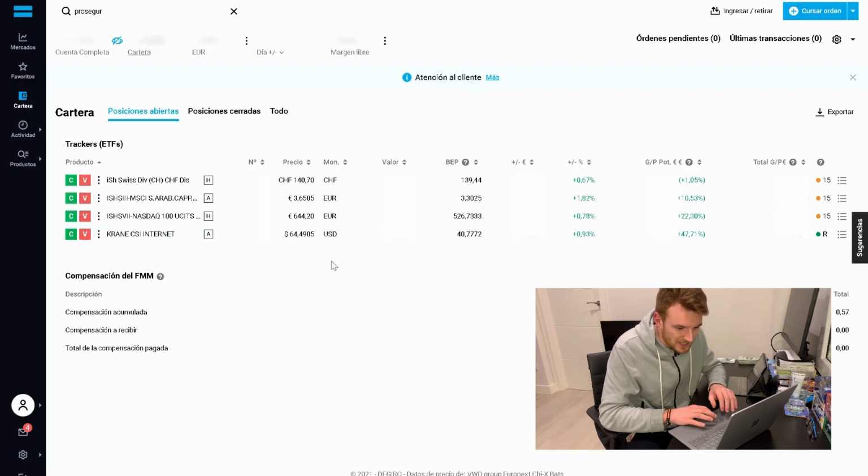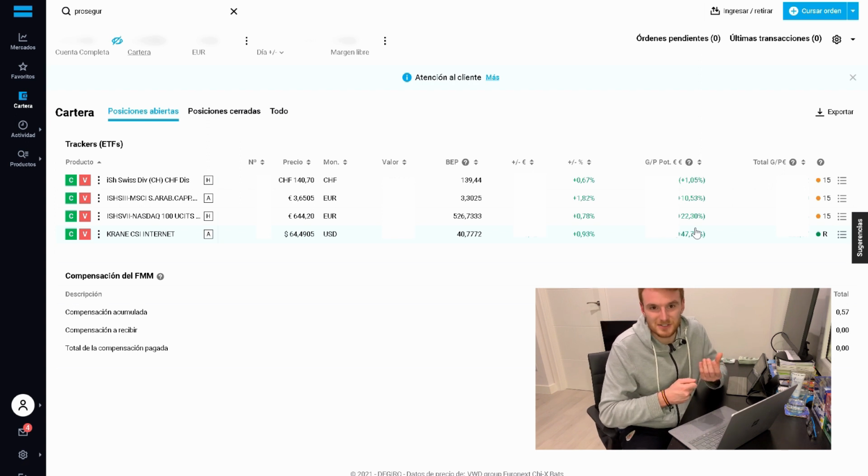And if we take a look at the returns, you can see in percentage terms, this is by far my best performer. I believe I invested in this over summer 2020. So you can see in the space of about half a year how that's produced enormous returns for me. And I hope that that continues to grow. I really do. And I believe that it will as well. There you go, guys. That is my DeGiro portfolio.